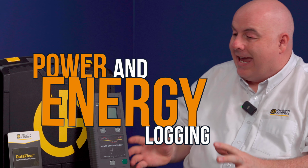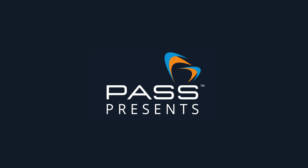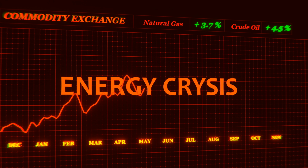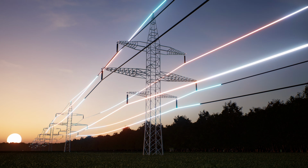Power and energy logging is becoming a big thing within the industry. Electrical installations are becoming more and more complex. We're seeing more and more new technologies. Electricity bills are going up, energy efficiency is becoming more and more important, and the electricity grid is getting more and more unstable. And often the only way to get a grip of that really is to have something like the PEL 104.